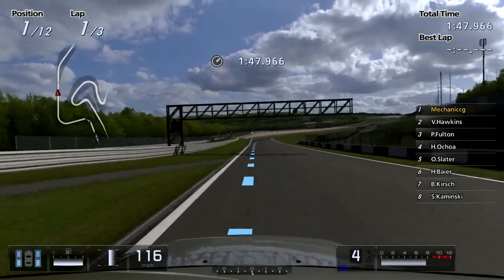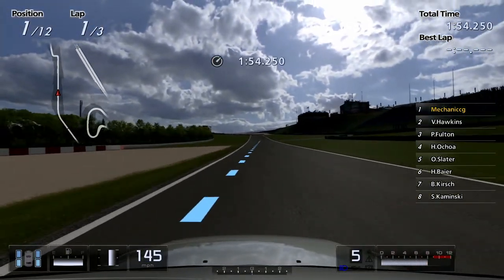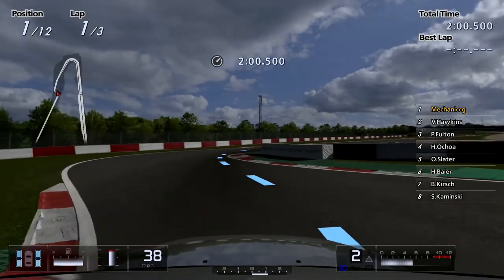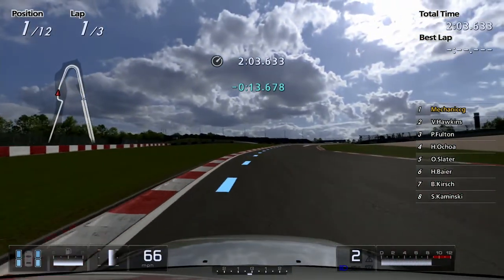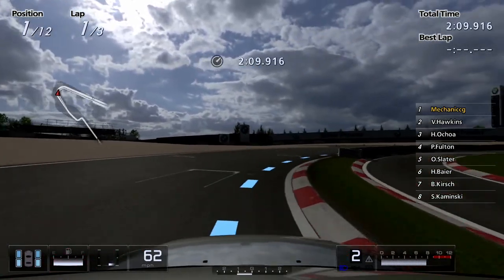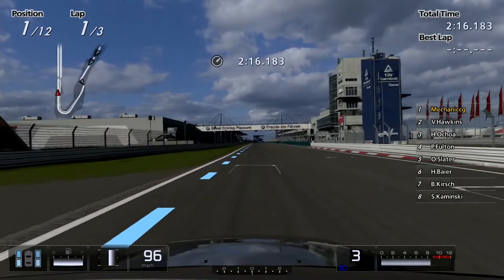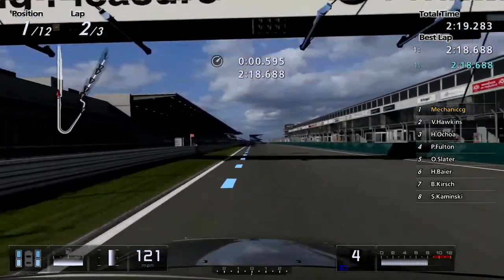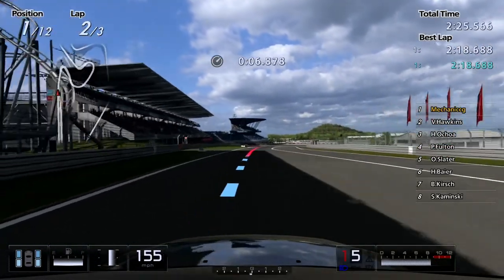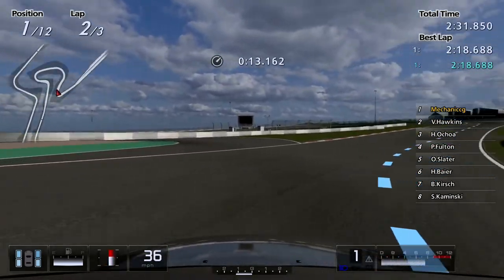I don't know why more games don't have this camera angle, because they always have front bumper, interior, and then rear of the car. But this one has an on-the-roof camera looking down on the bonnet, and the field of view is perfect for it. You know exactly where the car is, and you can get those corners perfectly nailed with this view. Perfect around that corner there.